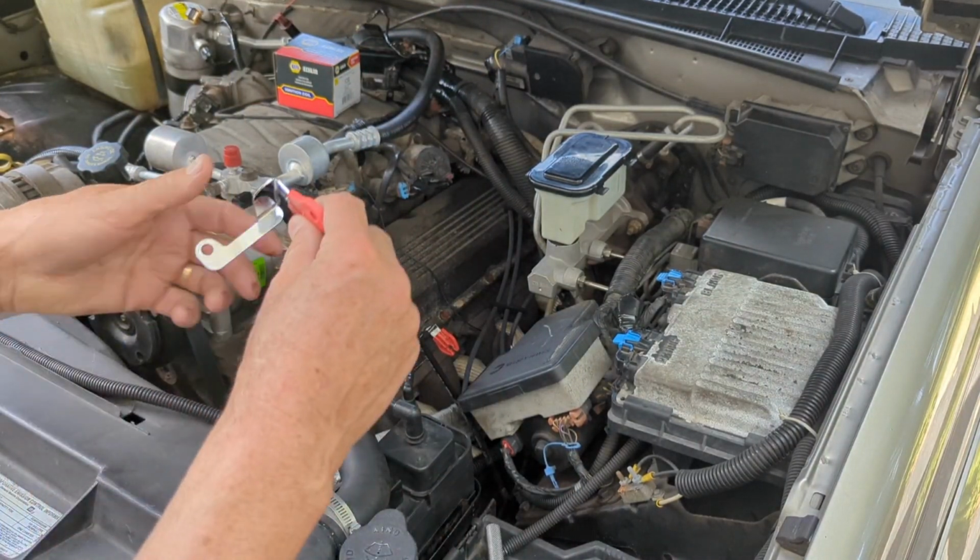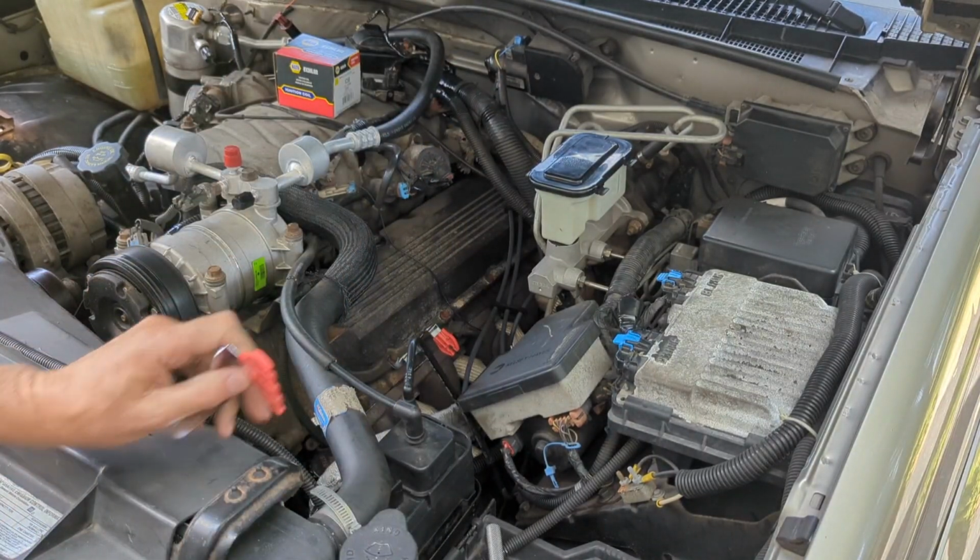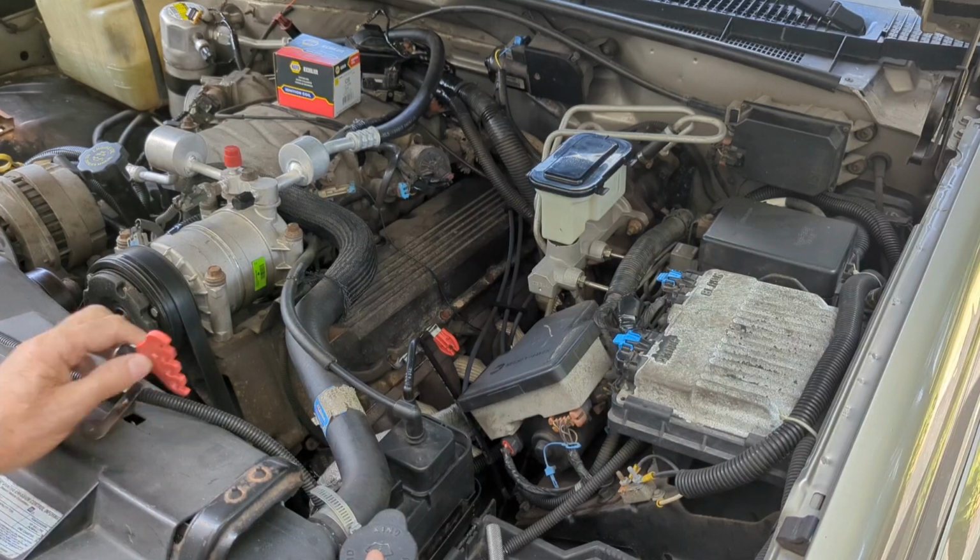Also on the other side, I had to give these brackets a little bend, a little sweeping motion towards the back of the engine compartment.